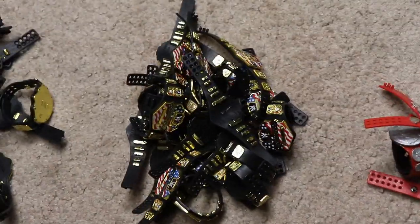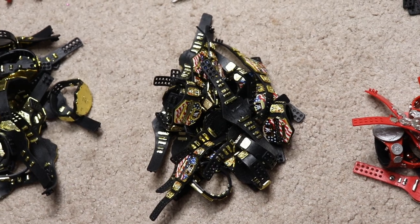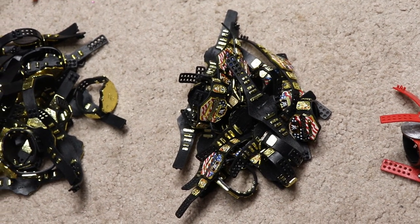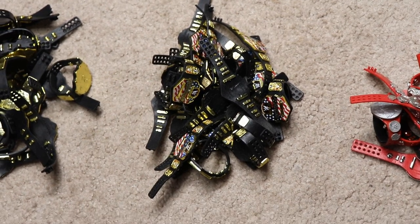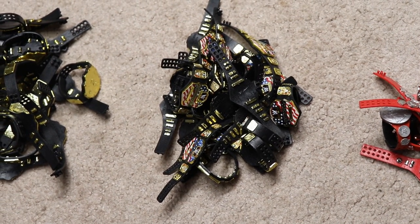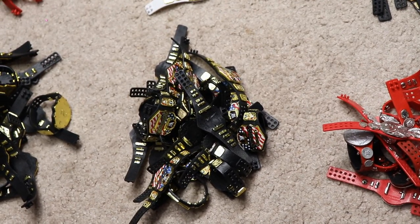Next up, guys, we have the United States Championship. I think the United States Championship was in third place last year, and I had 11 last year. And this year I have 24. So that just tells you how many Mattel released. They released a ton of U.S. titles. I'm sure I got some extra figures in there, added up the United States Championship. So I have 24 of those.